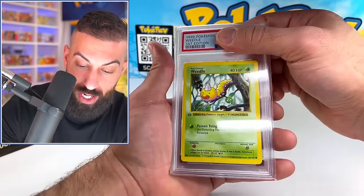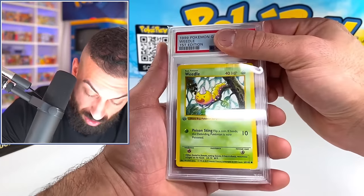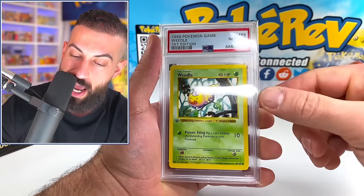I don't even care that it's a Weedle, bro. I don't even care. It's a first edition base set. Dang, okay. Let's see what we get in the grade. Even like an 8 or 9 would be cool. An 8, we'll take it.